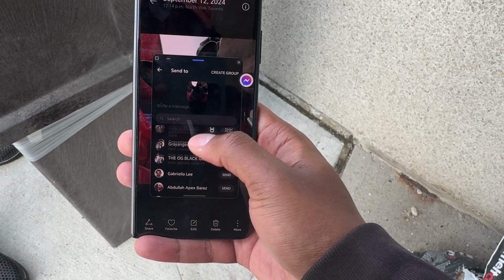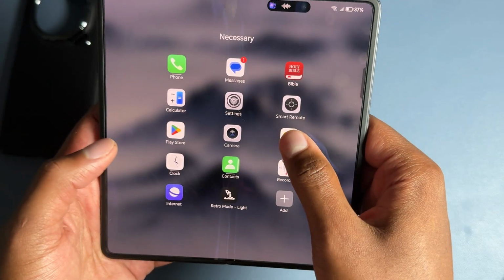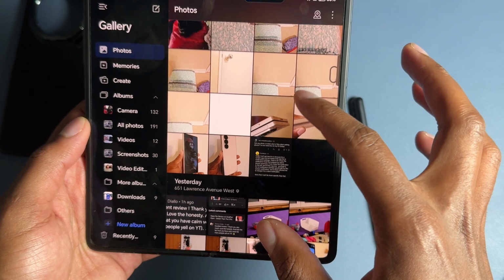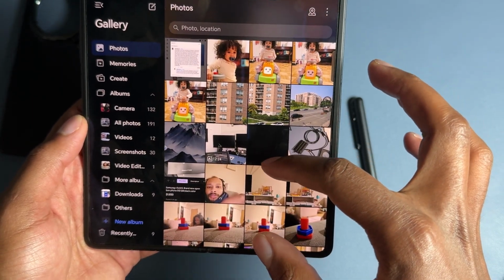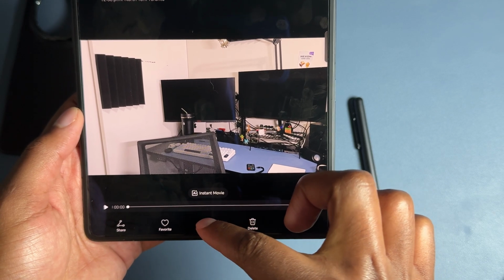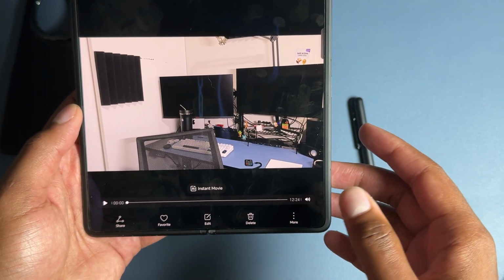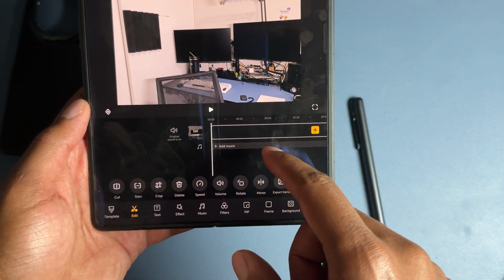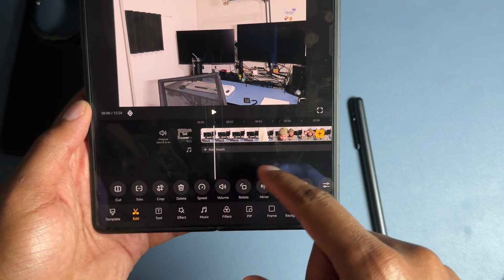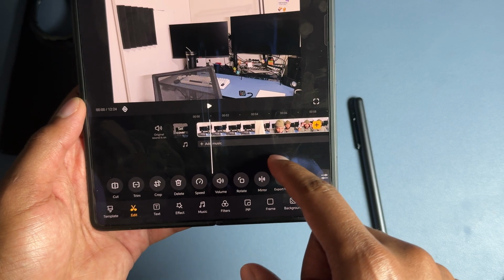Another feature that I really enjoy is the robust gallery app. It has some unique things that I personally enjoy, like comparing photos and a built-in video editor. The photo comparison feature allows you to select multiple photos and literally compare them like you would in a program like Lightroom. It's a simple feature, but could be very useful depending on who you are. Like for me, I often compare photos taken with different phone cameras, so being able to compare them within the gallery app is really sick.